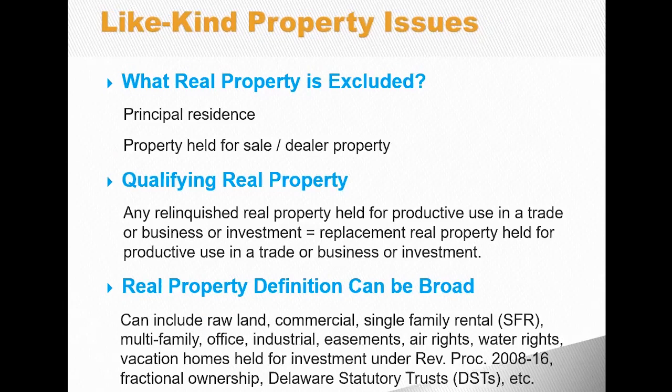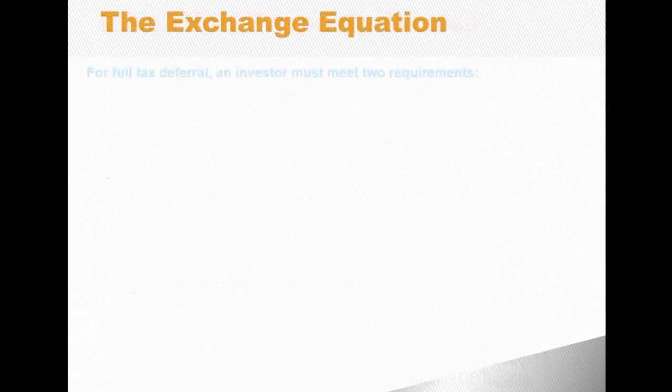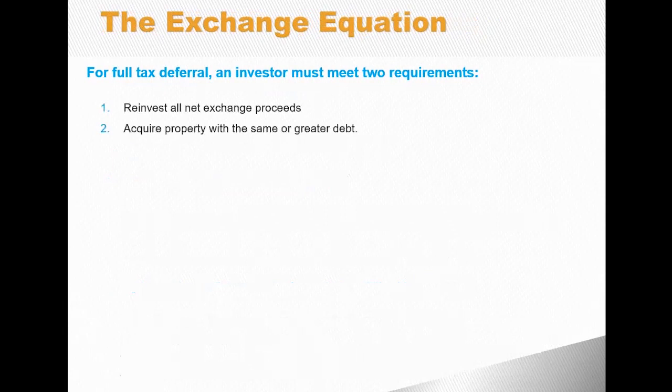Now, there are a number of rules, and we're going to get into the time requirements, but I wanted to share with you on the next screen, if you want full tax deferral, there really are two simple things you need to do. Number one is you want to reinvest all of the net proceeds. That would be after the real estate commission, the fees for the escrow company and recording, all of those things. So the net amount on the settlement statement. And the second thing is you want to have the same or a greater amount of debt. So you look at the mortgage that you've given up, and when you buy a replacement property or multiple properties, you want to have at least combined debt that is the same, or it can be more than what you gave up.